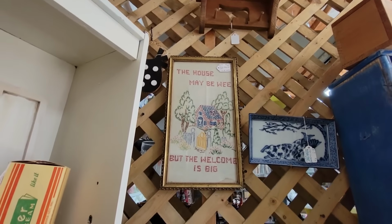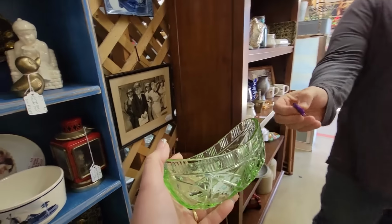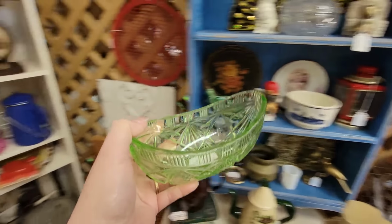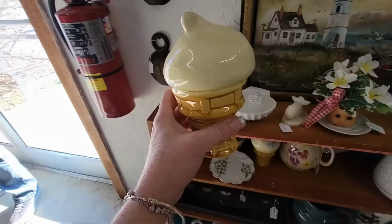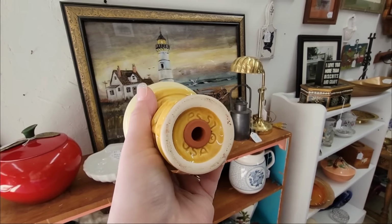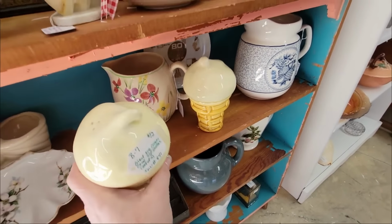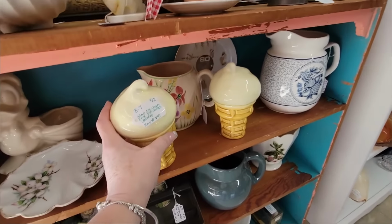The house may be wee, but the welcome is big. Oh, that's so sweet. I like that. Let's see if this glows. I'm going to say no. These are salt and pepper shakers. Look, they're huge. But my goodness, for summer, I think that they would be fun. I think I might have to get those.